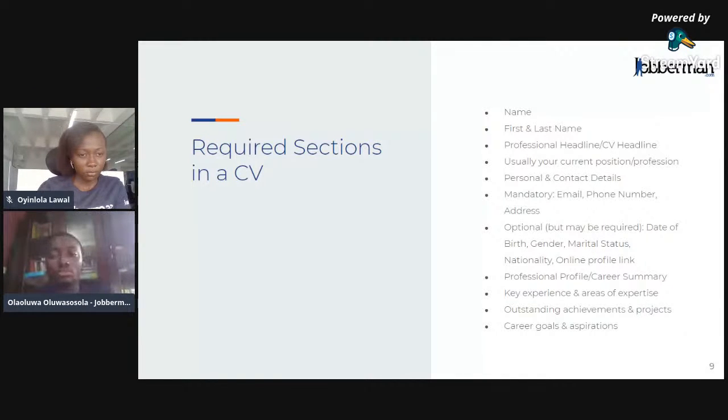Then you can also start with your work, or it can also be your current position. So if you don't have a career path yet, if you are working in a company, for example, the headline of my CV can be youth engagement associate, because that's what I do with Jobberman Nigeria, right? So you can also have that as your professional headline.